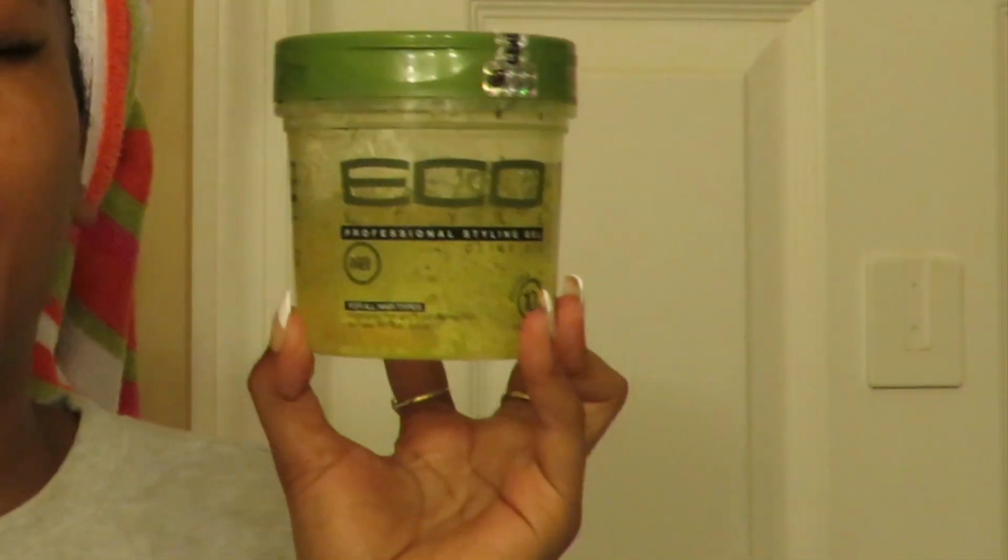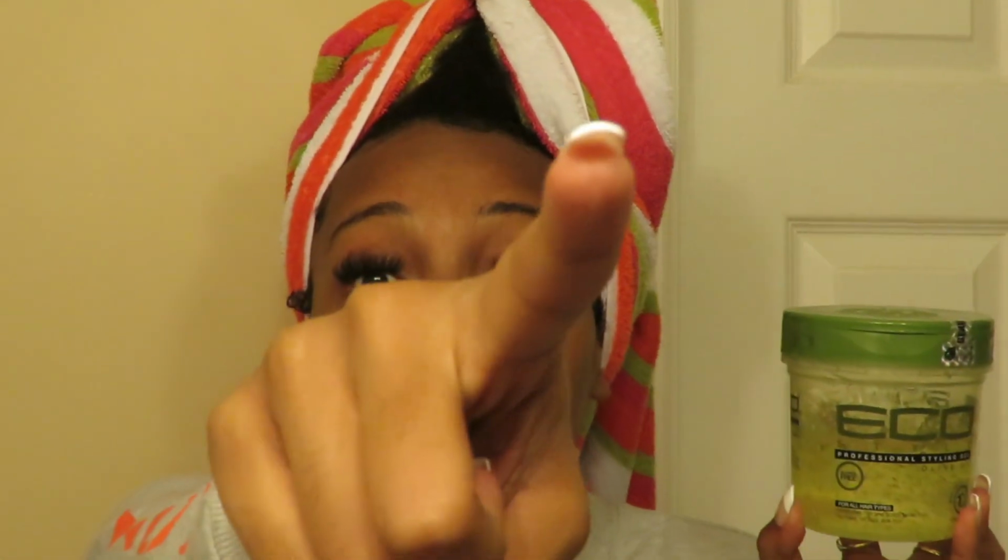So the products that I use for my slick bun, don't talk junk. Yes, Eco Gel. Whoever told you that you couldn't use Eco Gel, listen here. I'm gonna tell you this one time, girls, guys, gents, aliens. You can use whatever natural hair products you want to use. Nobody can tell you what products to use and what products you can't use, because your hair tells you what it likes and what it don't like. So can anybody tell you what to use on your hair and what not to use on your hair? No. I use Eco Gel, honey.